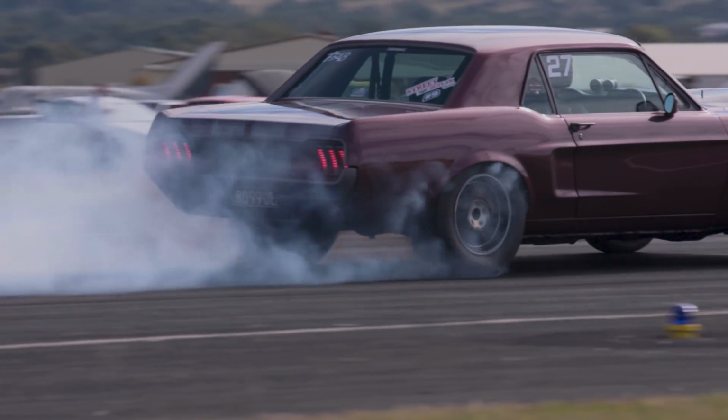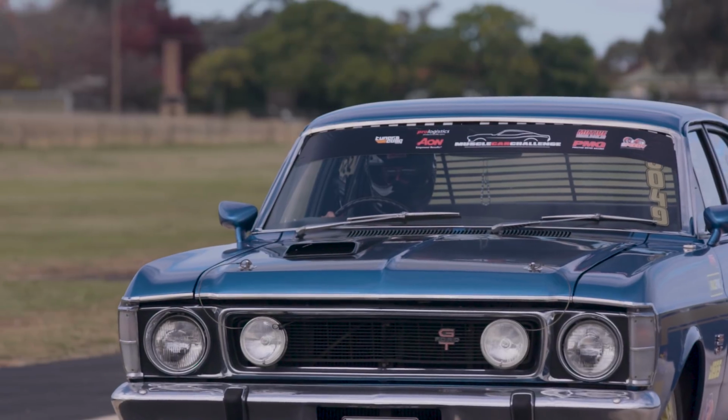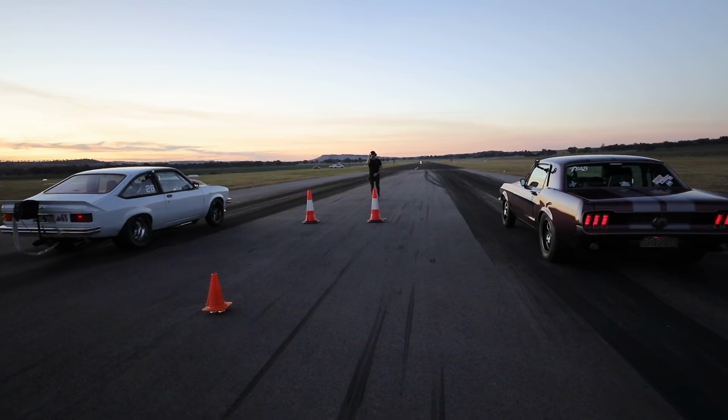Welcome to Runway Outlaws. No scripts, no closed down streets, no prep, and it's real street cars on a real street surface.